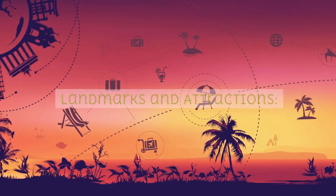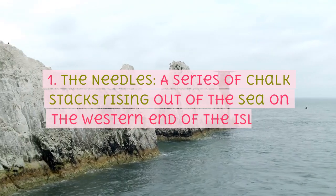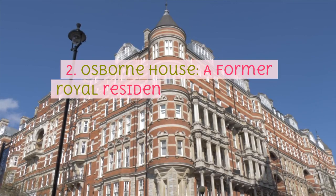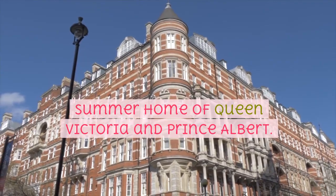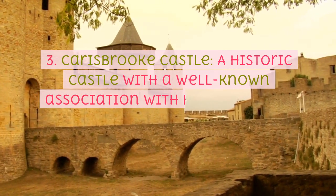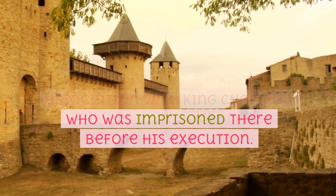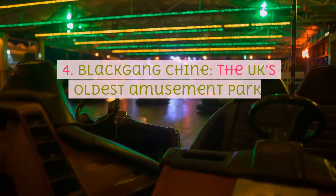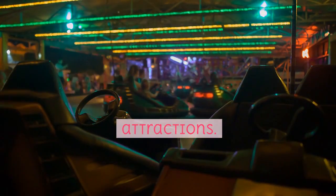Landmarks and attractions. 1. The Needles, a series of chalk stacks rising out of the sea on the western end of the island. 2. Osborne House, a former royal residence that was the summer home of Queen Victoria and Prince Albert. 3. Carisbrooke Castle, a historic castle with a well-known association with King Charles I, who was imprisoned there before his execution. 4. Blackgang, the UK's oldest amusement park, featuring themed lands and attractions.